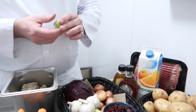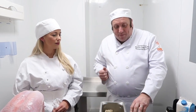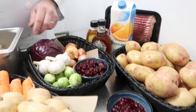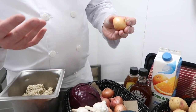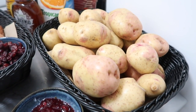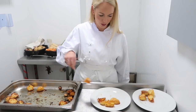Our Brussels, we've got some lovely smoked bacon which will just bring out a whole new level of flavour to it. Even something as simple as our red cabbage, we can add some orange juice and some cranberry sauce, just makes it a lot tastier. Some roasted shallots with a little bit of gravy over would just be really nice for that roast dinner. Extra flavours. Your simple roast potatoes, just roast those with some normal oil, and if we add some rosemary and some garlic, a little bit of black pepper, just adds a whole new level of flavour to them.